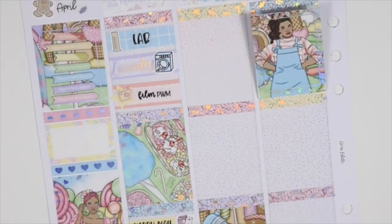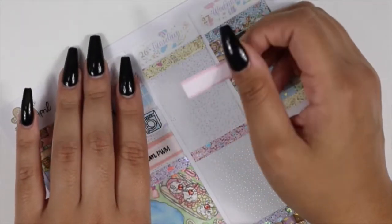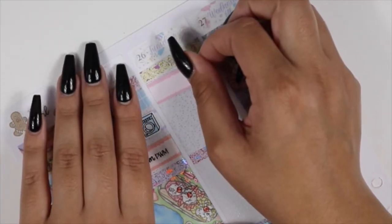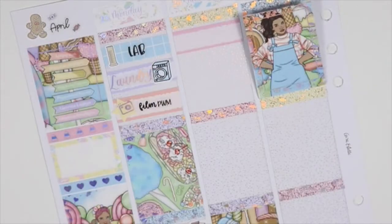On Tuesday morning, I went to Trader Joe's to pick up some groceries for the week, as I usually do on Tuesdays. And then I did some sticker organizing, which was much, much, much needed.